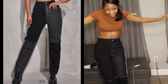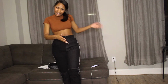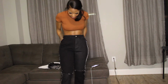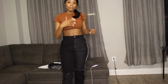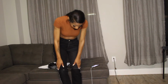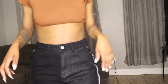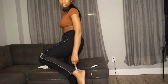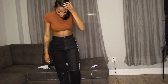I mean, I like them. They're not exactly like the picture, but I mean, they give me cowboy vibes, you know? I would definitely wear them. I would definitely rock them. They're better than the last pair. Way better. I mean, it's different. I would definitely rock them, you know? It cuts at my ankle. So, yeah, it cuts at my ankle. I mean, that's cool. You know, every pair of jeans doesn't have to be super long.